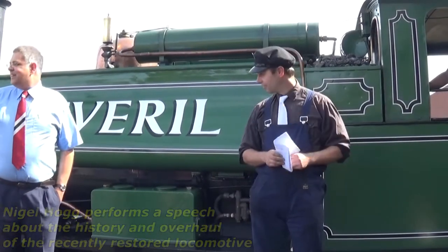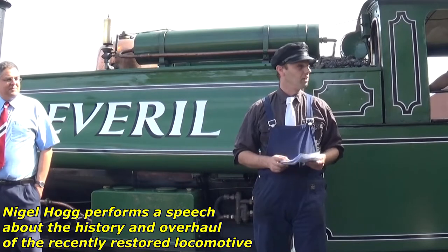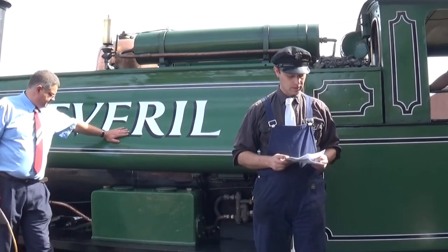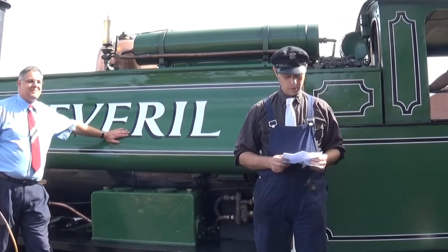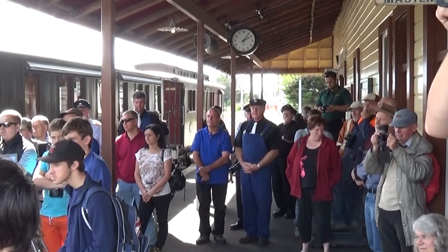To the recommissioning of F-13, Peveril. F-13 was built by Nielsen and Company of Glasgow in 1872. It was one of three locomotives ordered by the Public Works Department to operate the central government's first railway project between Dunedin and Clutha. It arrived in Dunedin in December 1872.